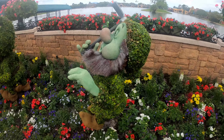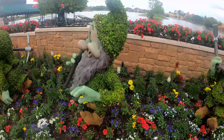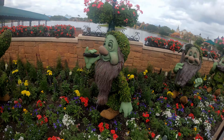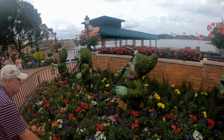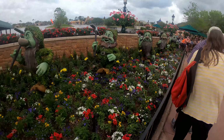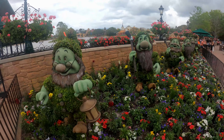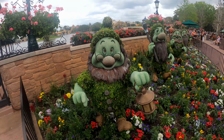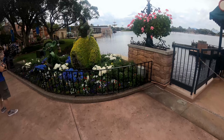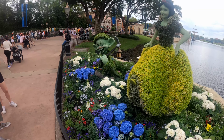All right, we're over here lakeside in the Germany Pavilion, where we have the Seven Dwarfs and Snow White over there. So we're gonna walk by, take a look at each of these bad boys here. Because I honestly cannot name any of them specifically. I'm pretty sure that one's Doc. I have not seen this movie in a very, very long time. And we have Snow White here. I think that one might be Happy.